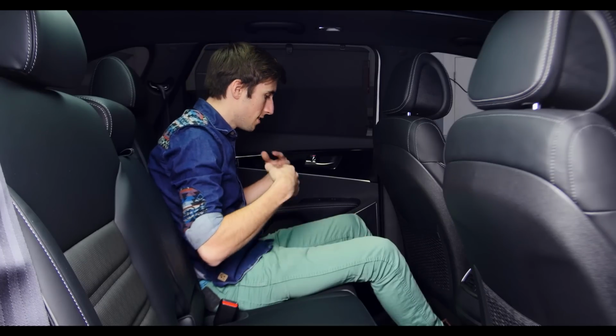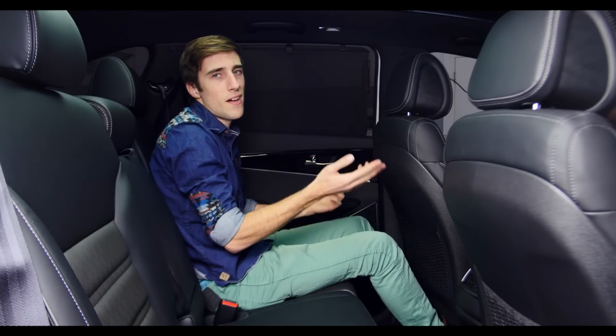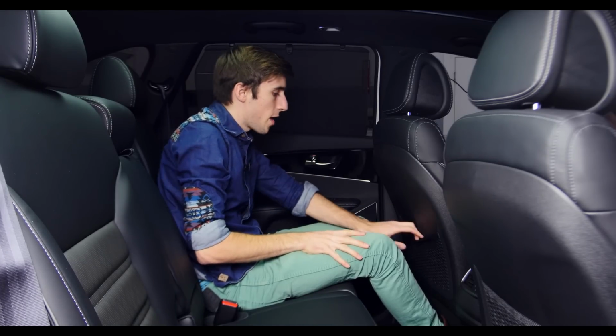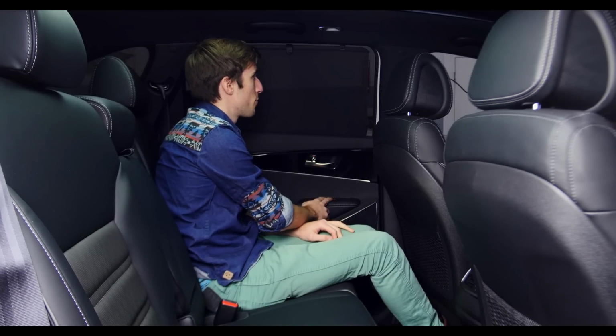We're in the back seat, and there's a lot of legroom here. There's no issue whatsoever. Even if you're 6'4", you're probably not going to have any problems. Headroom, there's also tons of headroom. The panoramic sunroof is also really, really nice. You have your map pockets, and you have heated rear seats like we talked about before.